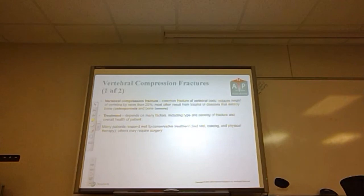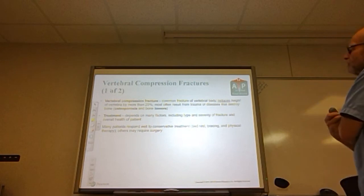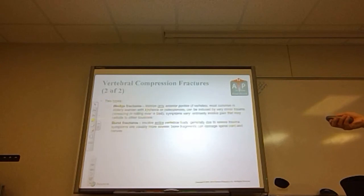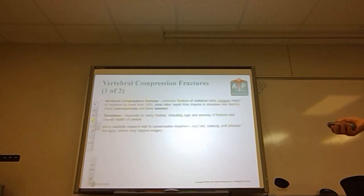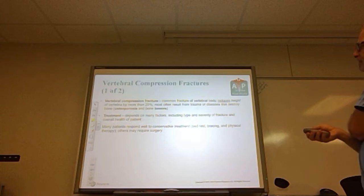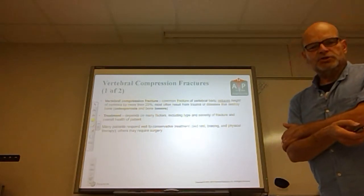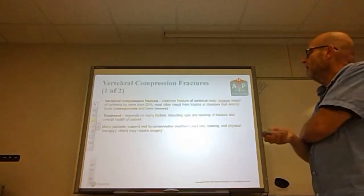Fractures of the vertebral column, compression fractures. A common fracture of the vertebral body is a vertebral compression fracture. It can reduce the height of the vertebra by more than 20%. Most often the result of trauma or disease that weakens the bone, such as tumors and osteoporosis. Treatment depends on a lot of factors, but could include the type and severity of the fracture and the overall health of the patient. Some folks who get this type of compression fracture, if you have advanced age, if you have advanced osteoporosis, they try to treat it simply with pain management.